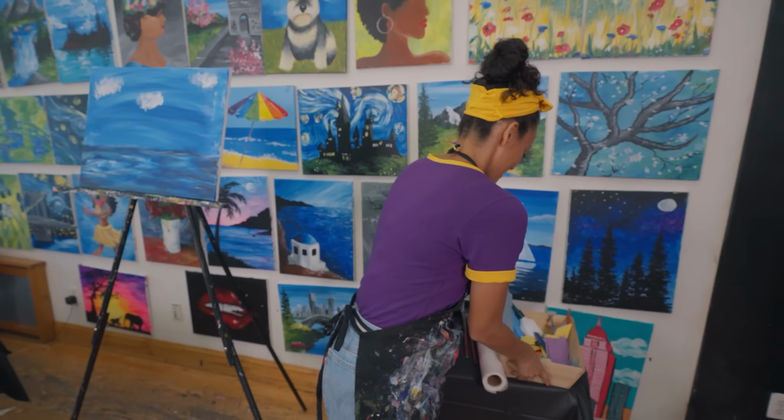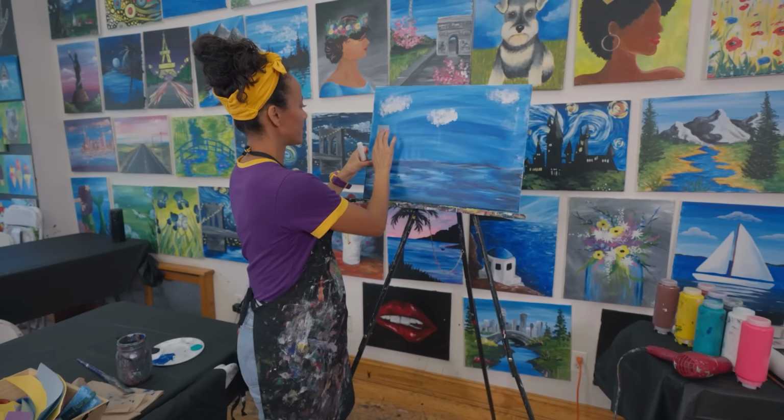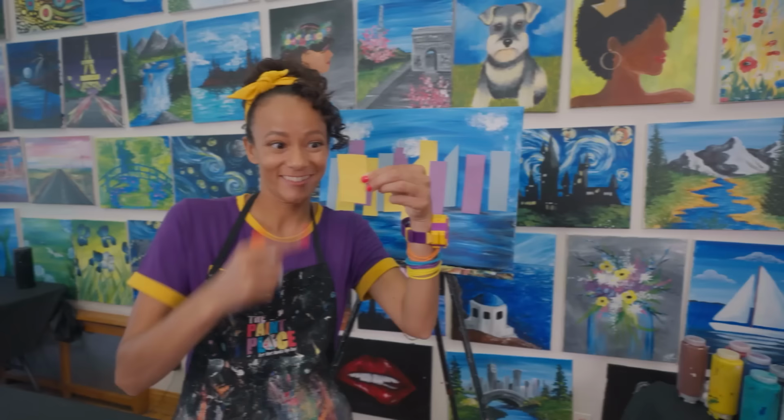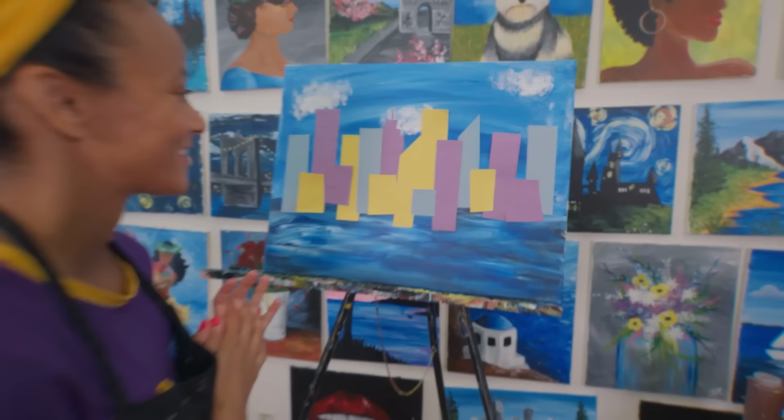Okay, let's put some buildings on my canvas. Let's get a lot of glue on here so my buildings stick. Look. A yellow rectangle. Rectangles make really good buildings. All right, I finished gluing on my buildings. Now I'm gonna move on to my felt pieces.